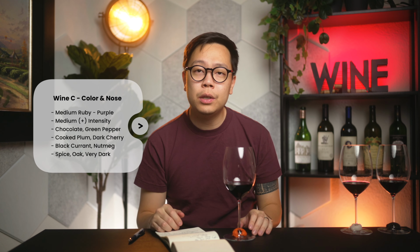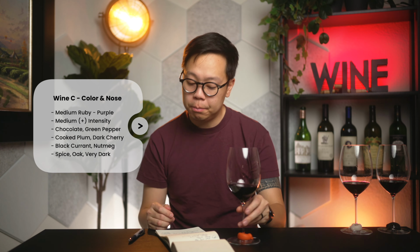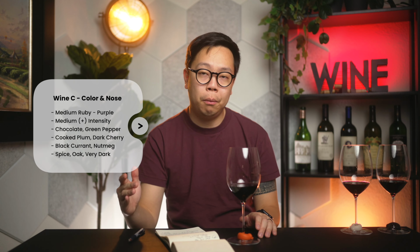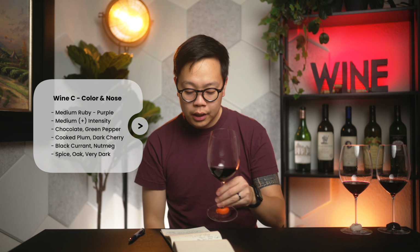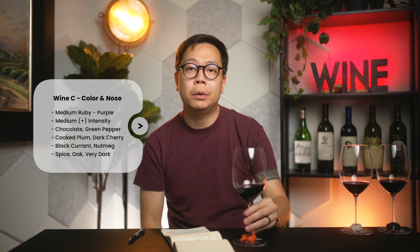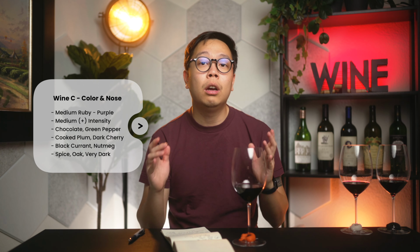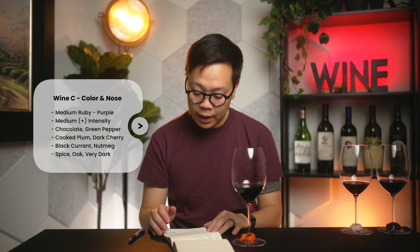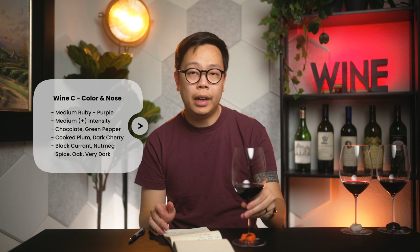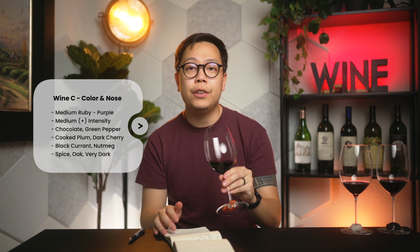Wine C is definitely different from either of the two wines we've been trying so far. In color, it's still the same medium ruby, but on the borderline of jumping to purple. It's see-through, but not as much as the last two, but I can still see through it, so it will be considered medium under the eyes of the WSET guide. And moving towards the nose, it is medium plus in intensity. I can smell the wine from a good, nice 4 or 5 inches away.